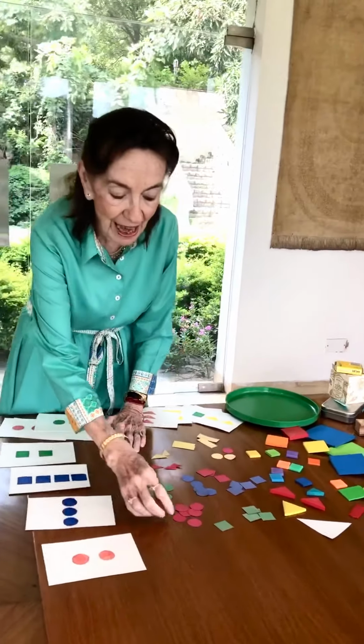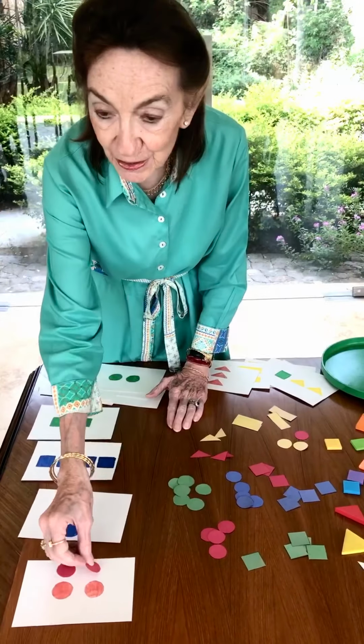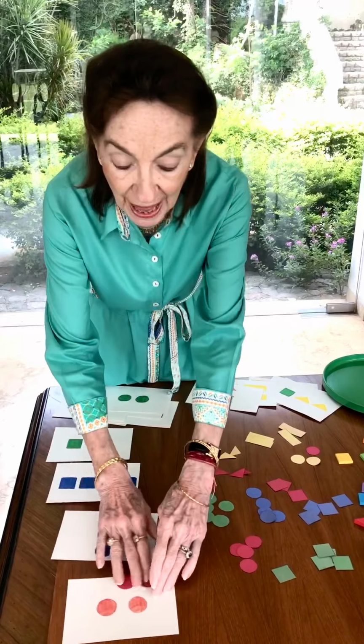Now you remember in the beginning we talked about associating the color names. So we said, this is red, and this is red, and so on. So we did the basic red, blue, yellow, and green colors. Now I think we're ready to introduce the words for the shapes.